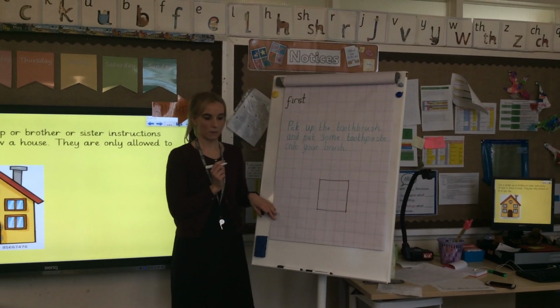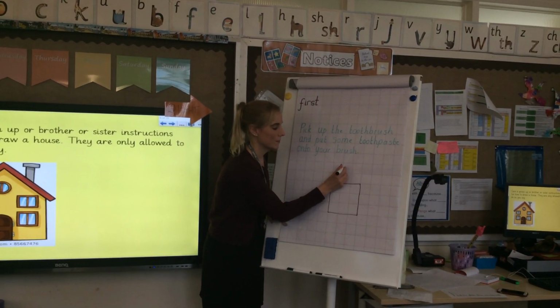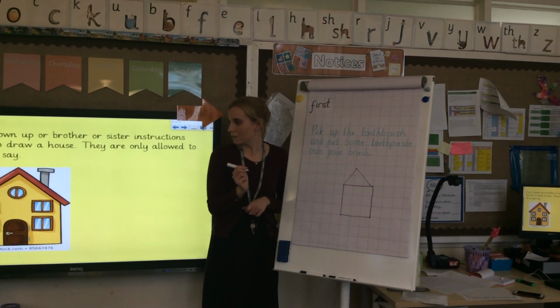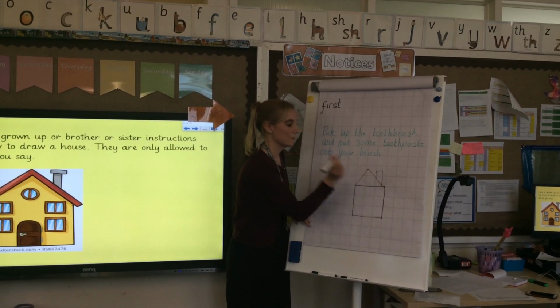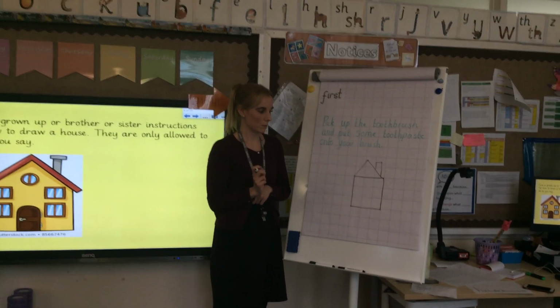On top of your square, can you draw a triangle, please? Coming out the side of your triangle, can you draw a rectangle for your chimney? Okay. Now at the top of the house, can you draw a circle?